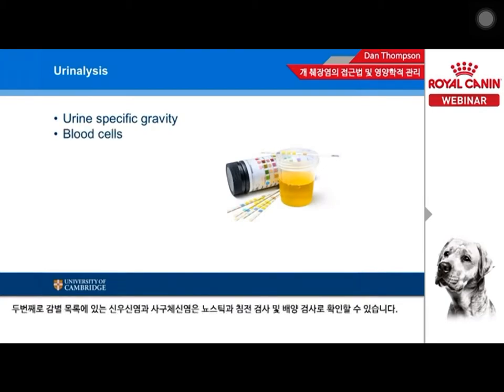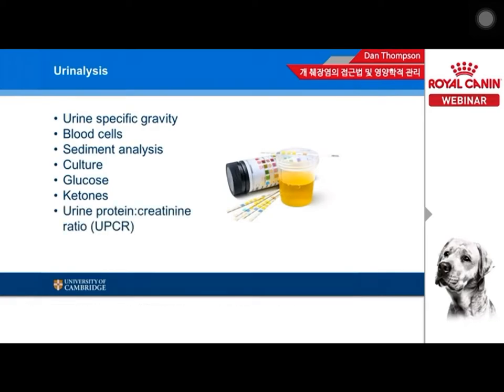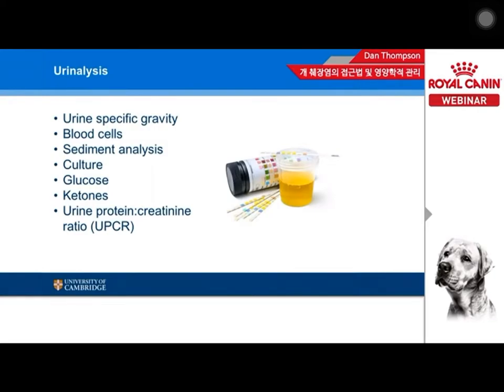Secondly, pyelonephritis and glomerulonephritis are on a differential list, and so a dipstick and sediment and culture is great information to have to look at the likelihood of this. And the same goes for diabetic ketoacidosis for glucose and ketones. You can also look at your urine protein creatinine ratio. Now, pancreatitis is an inflammatory disease, and systemic inflammation can cause protein loss into the urine due to effects on the permselectivity in the glomerulus. So an increased UPCR can be quite common, but it can also be associated with lots of other diseases, including urinary tract infections, pyelonephritis, Cushing's disease, amyloidosis, hypertension. The list is pretty long.